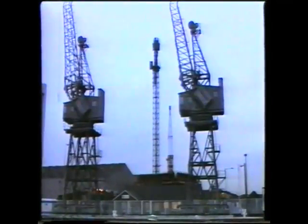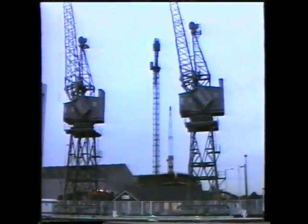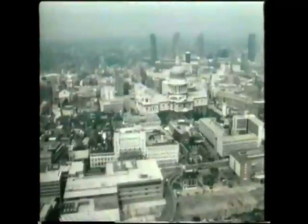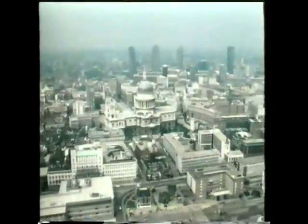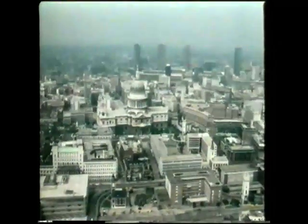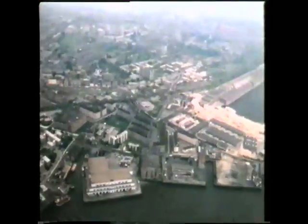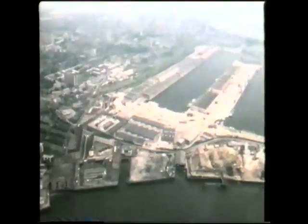Faced with miles of derelict quays and wharves, the London Docklands Development Corporation was set up by the government in 1981. Its brief was the complete regeneration of an area equal in size to the City of London. All the old Port of London Authority docks in the Isle of Dogs were to be swept away.